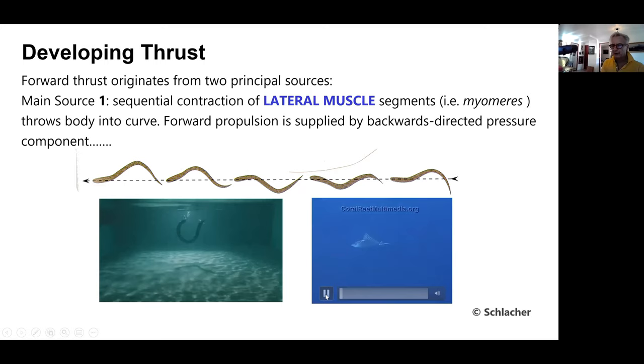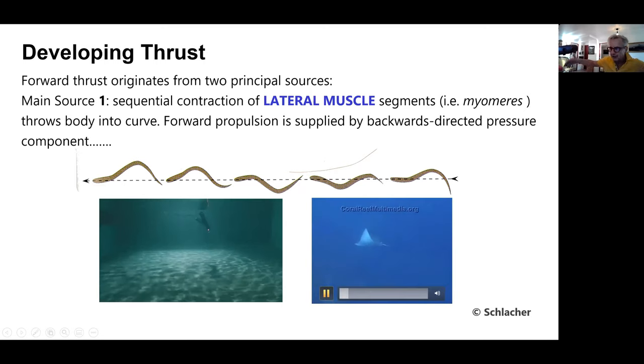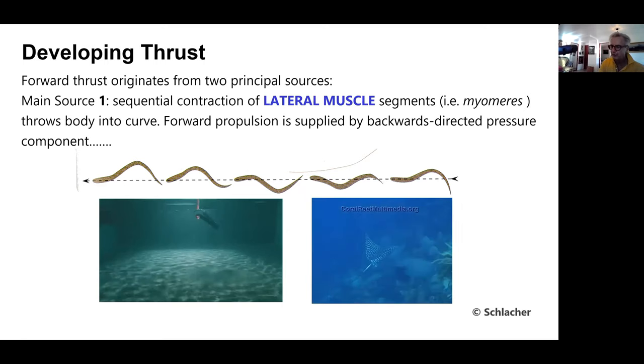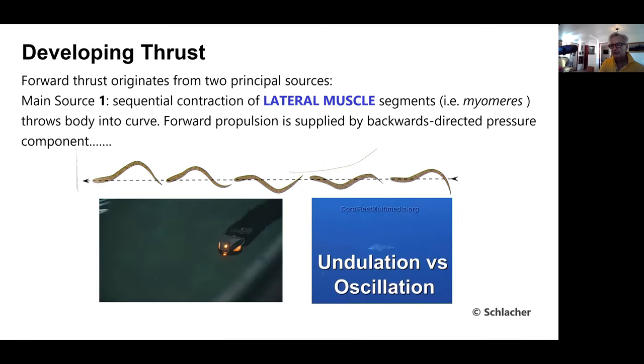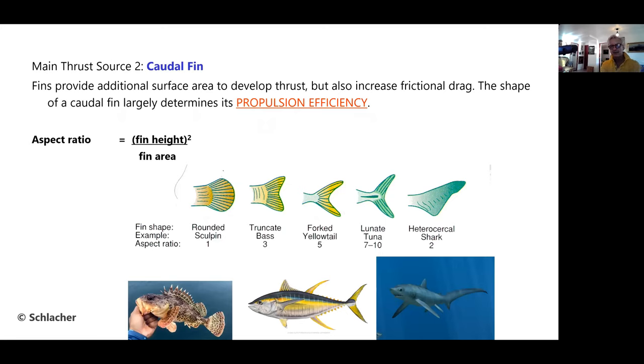Here's, of course, something very different. You can even flap your wings to move, but that's very rare. The most common thing is that you have fins. Fish have fins, and they use them to give them forward propulsion. Now you might say, what's in it for me to know about fin shape?